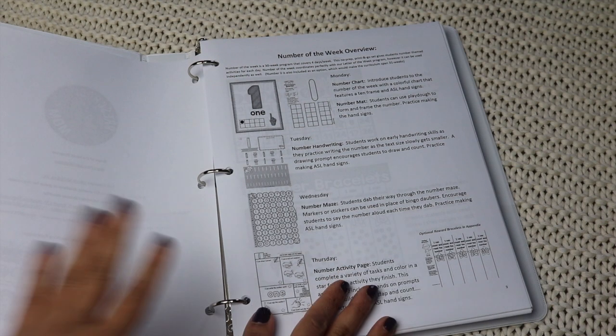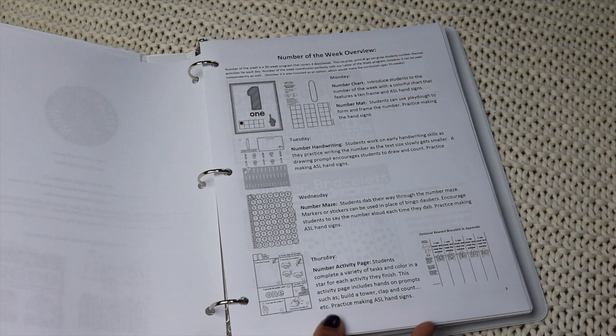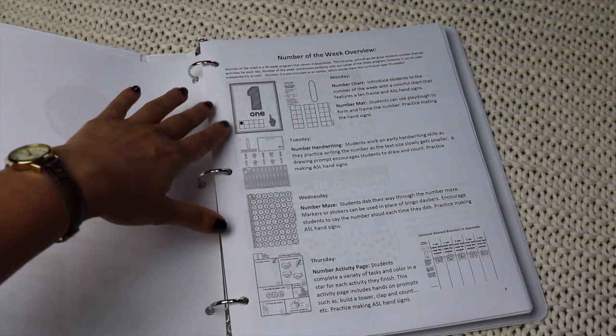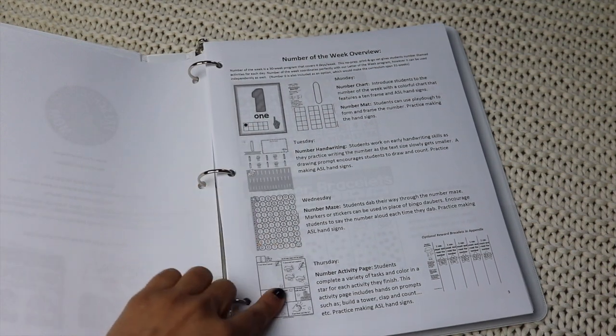As I mentioned, the Number of the Week curriculum covers the numbers 0 through 30, and it's designed for a 4-day curriculum. So you will have a little instruction here with an overview where it shows you what kinds of pages you'll have for Monday, Tuesday, Wednesday, and Thursday.